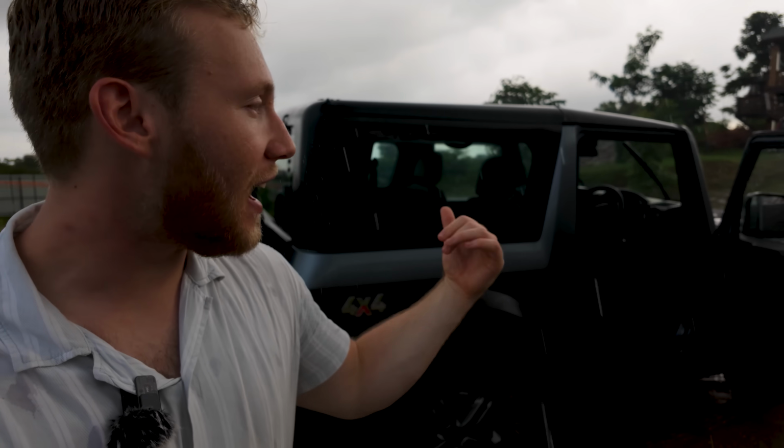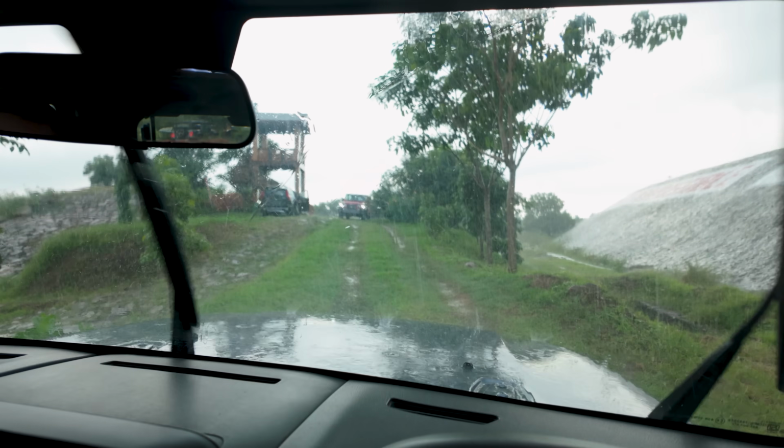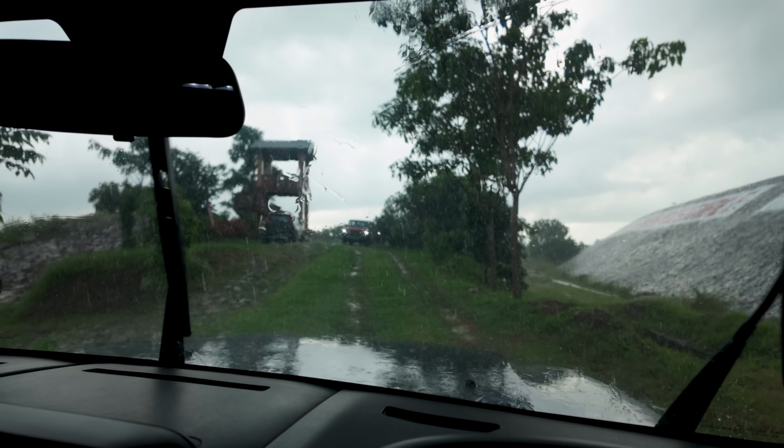Now, coming to the back seats. Oh, I can't go into the back. I thought this was a five door. Now, because this is only the three door, I can't directly get in. I don't know if you can see, it's absolutely bucketing down. We did come to India in the wet season.